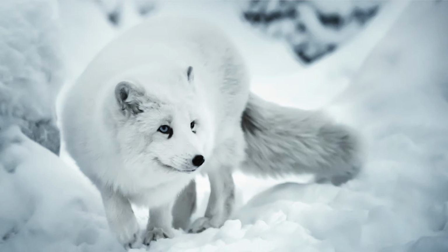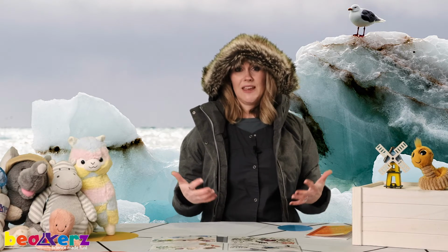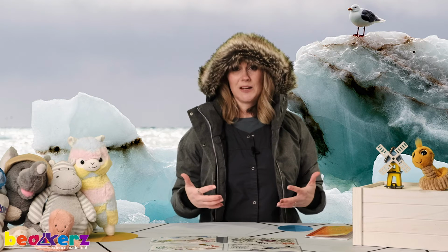They have thick, thick fur. Even the birds have layers and layers of feathers, and they have blubber. What's blubber? It's fat. So they wear their shelter. They are made, once again, they are animals made for their habitats. They have adapted and they fit right in. So now we're going to move on to our final habitat, the forest.